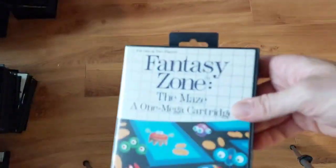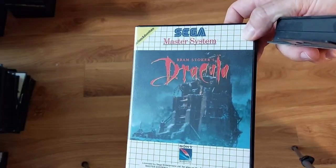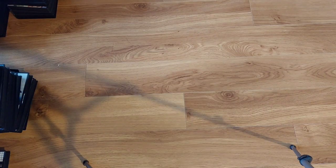We have Fantasy Zone 4, Gangster Town. It's a decent game, actually. Bram Stoker's Dracula. And to top them off, Super Off-Road. That's actually a very good port, Super Off-Road. And it's a little challenging to find. Not crazy in price, mind you, which is something. But you do typically see it go for like 30, 40. I think that cost 9, so pretty good. Anyway, pause there and return with the next set.